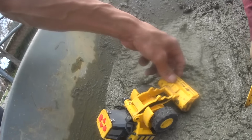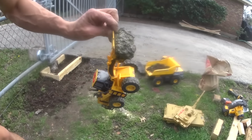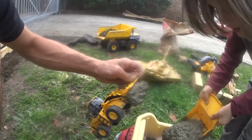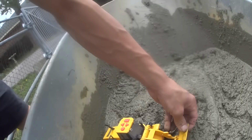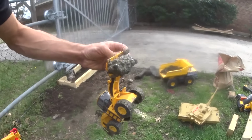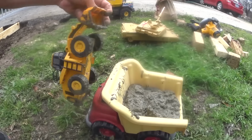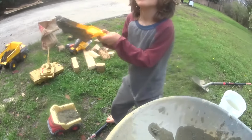And I'm gonna use Fronty to scoop up concrete too. All right, Fronty, there you go. Scoop it up. He's a hover loader, right? He can hover around. Also, he can drive on his wheels. Isn't that cool? Hovering up in the air, woohoo! Dump it down in. There you go. Get a big scoop. Let me see you get a really big scoop.